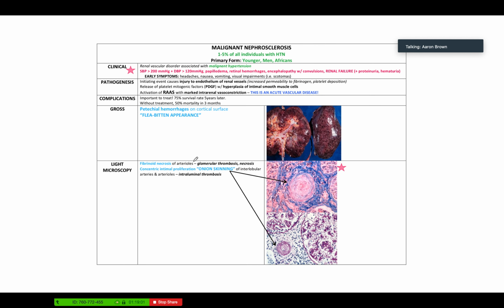So, as that problem gets worse and worse and worse, you can actually have a malignant nephrosclerosis. And so whenever you have a patient with hypertension of systolic pressure over 200 or diastolic over 120, we call that malignant hypertension, right? When you have 200 over 120 blood pressure, that's pretty bad, right? We call that malignant hypertension. We're going to see papilledema, hemorrhages in the retina, encephalopathy with convulsions and seizures, and renal failure. Okay, that high blood pressure is going to start damaging every area of the body.